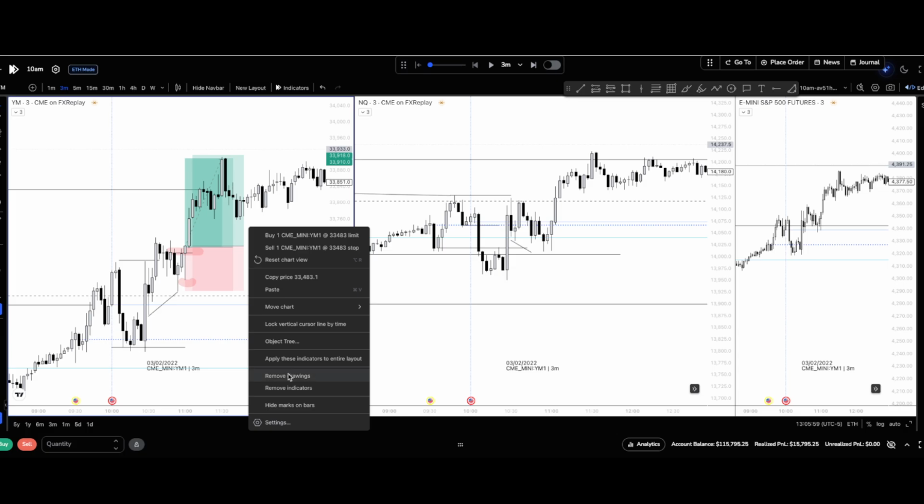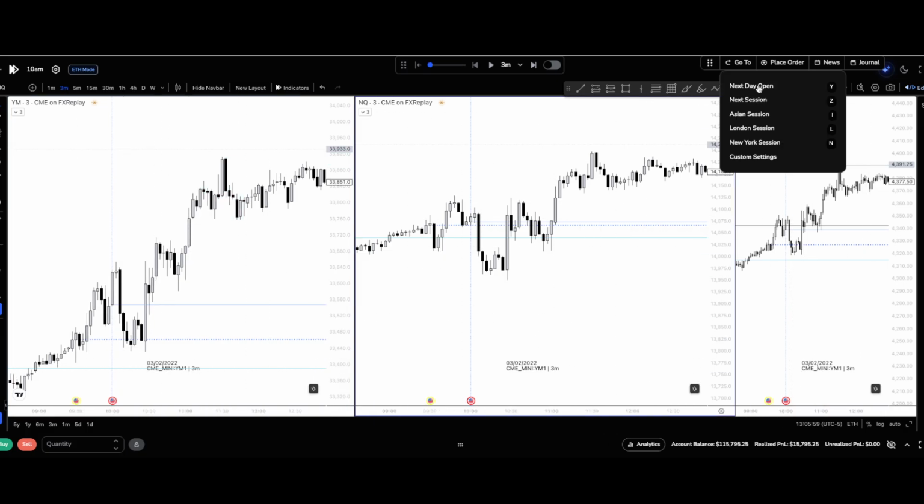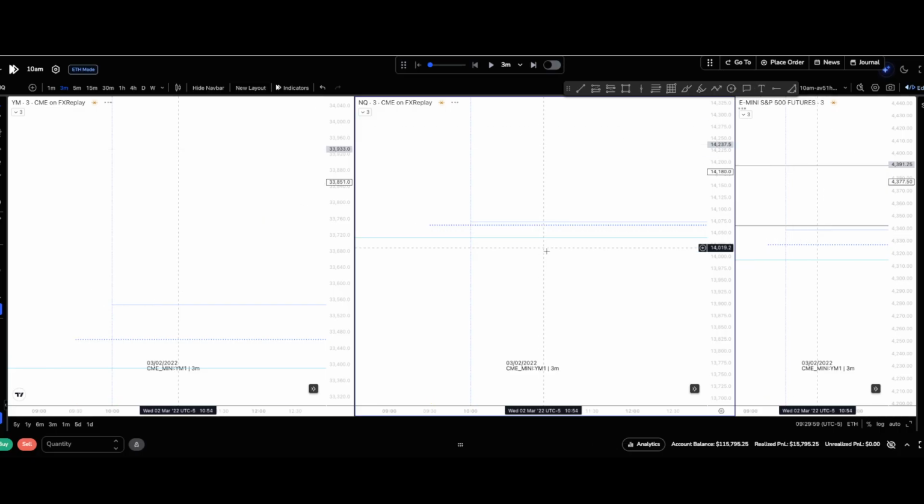Just adjusting my bias. I was wrong obviously on my bias, right? And then yeah, I just had to readjust to it. So that's basically that. Cool. Moving on to the next.